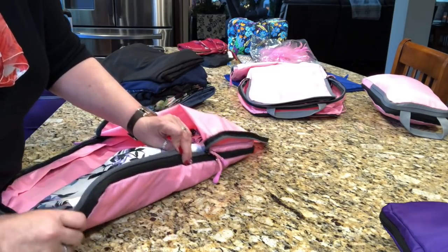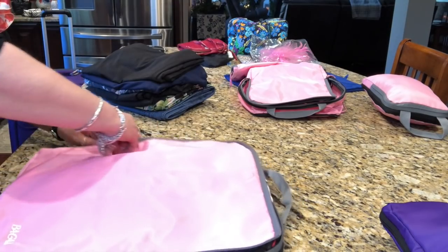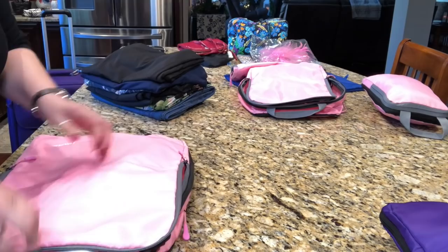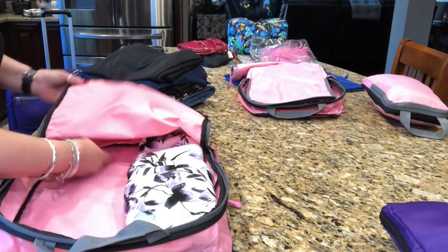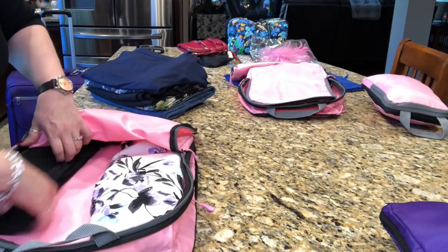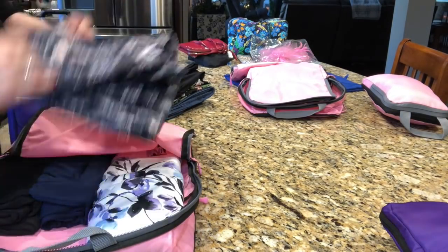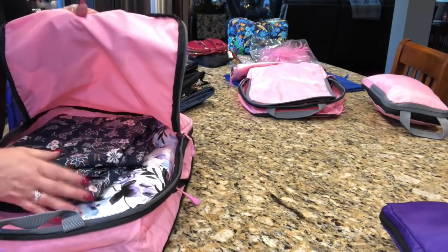Unzip the, hang on here. I want to unzip the compression part of the cubes so I can really show you. Okay. So there we go, it's all unzipped. Now I'm just going to start folding my capris like this and stacking them in. As I said, I don't care to necessarily roll them, but folding them two or three times over works great.